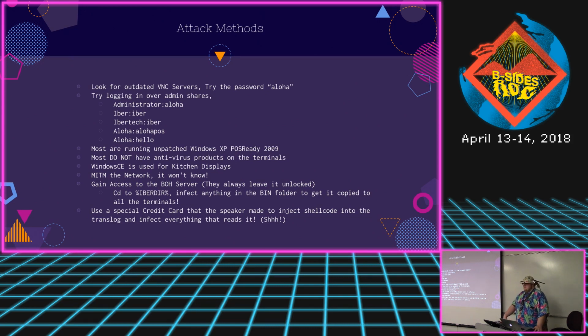Generally, all admin shares have to be open. It uses a share called boot DRV. It's always open, has to be open. The credentials have to be the same across all of the terminals, and they have to be the same for the back of house as well. So they use the standard credential, and you can't change it. Well, you can, but it causes problems. You just don't want to. It'll end up with just a crashy system that won't authenticate with one another.